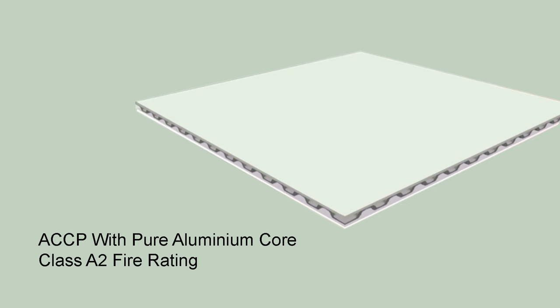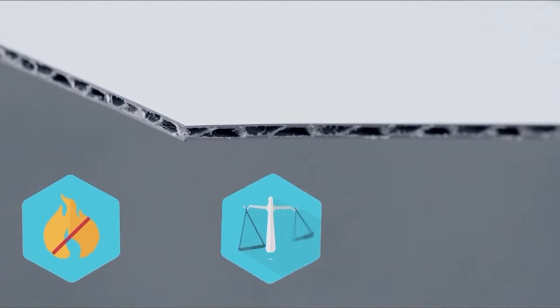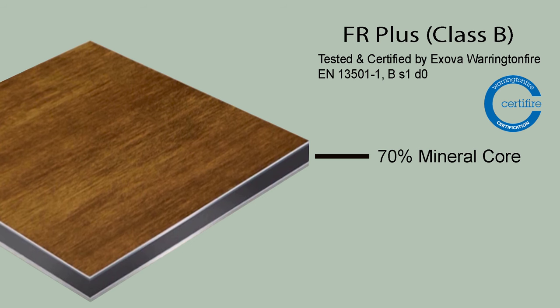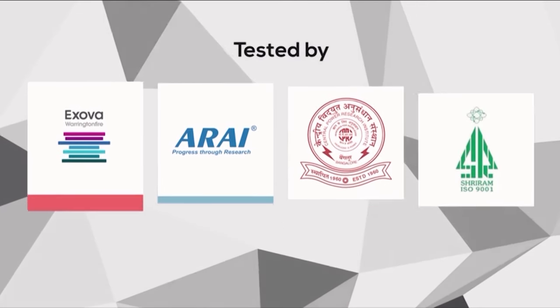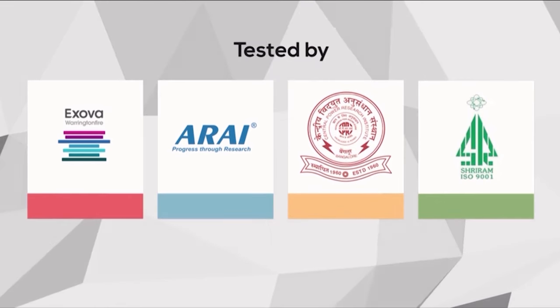ACCP with pure aluminium core, which is non-inflammable, lightweight and completely recyclable, being composed of eco-friendly material. And there is Class B with a 70% mineral core that ensures fire safety at an economical cost. All of this is backed by fire retardant tests from reputed laboratories.